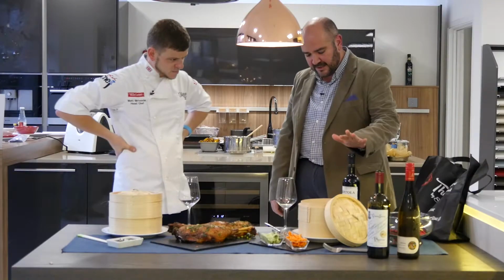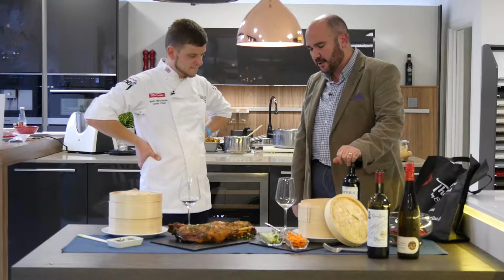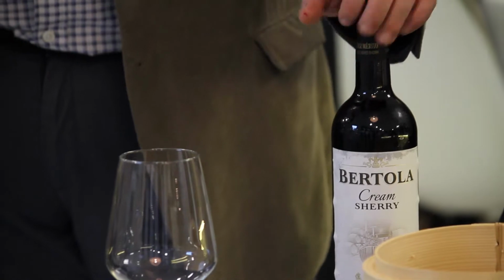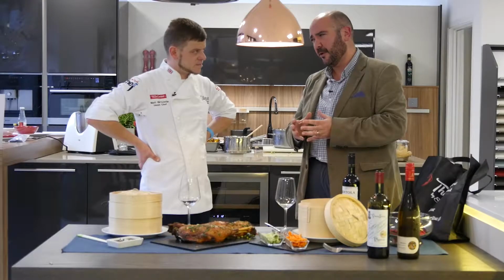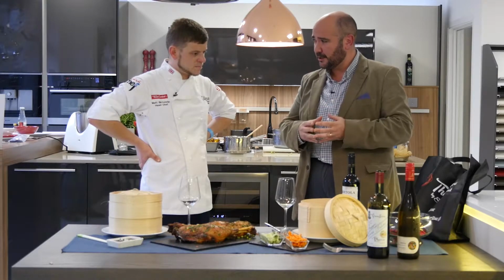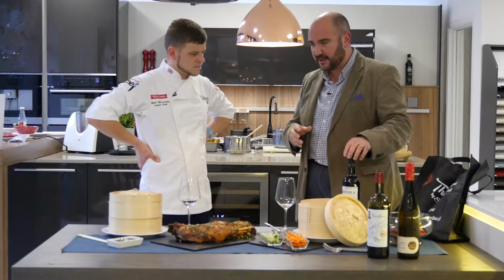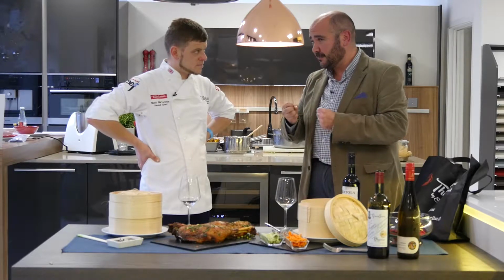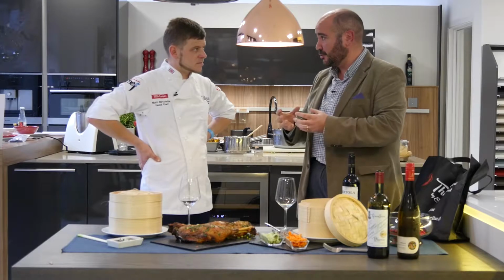Perfect. For the dessert, I've chosen a sweet sherry. So it's a cream sherry, which is a British invention. You know, sherry was very popular in the UK in the 19th century, beginning of the 20th century. And they used to sweeten the sherry, the Oloroso, the Amontillado, for two reasons. First, because the British palate really liked that sweetness in the sherry, and secondly, because it traveled better with that amount of sugar. So what they used to add to the Oloroso or Amontillado sherry was basically reduced grape juice with sugar.